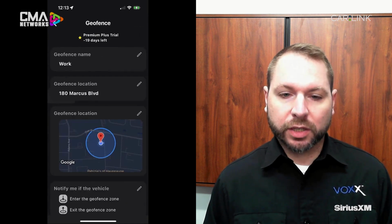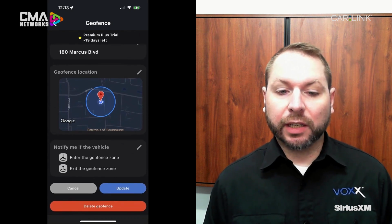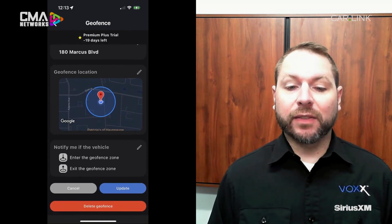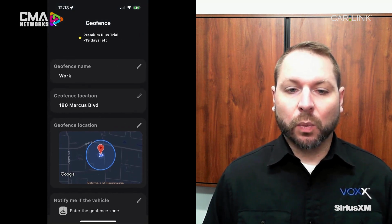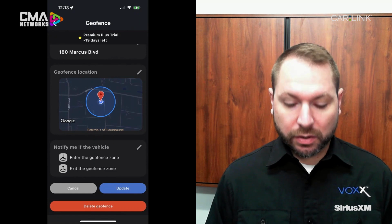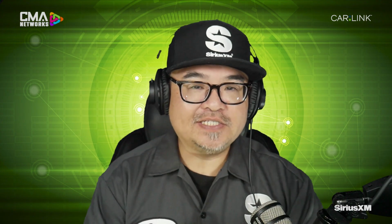We can also edit any current geofence. So if we jump into this work geofence, we can see its location, and we can also see that I'm currently getting notifications anytime my vehicle either enters or exits the zone. Whenever you're done with your changes, you can just click update and it'll save those settings for you. So as you can see, if you're learning about geofencing for the first time, this is a really productive tool or feature built within the app that you can preset the type of areas that you want to get notifications for. Like Dan said, whether you're entering that zone or exiting that zone.